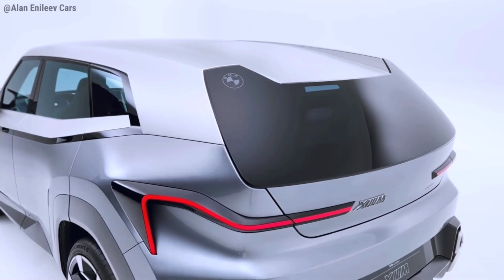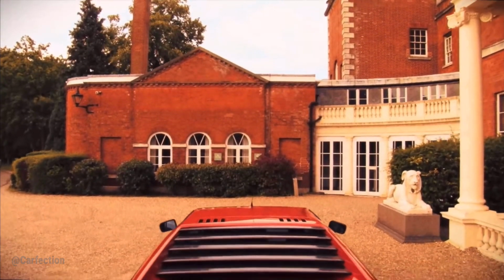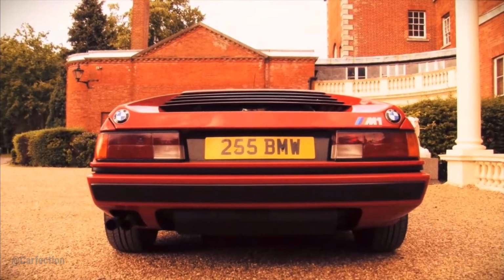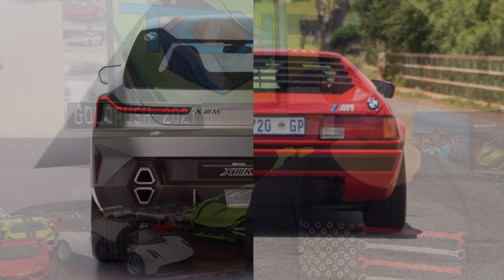Apparently the styling is a tribute to the BMW M1 from the late 1970s, but I can't really see anything that relates to the BMW M1 at all. I don't see any connections in the design between these two cars, and speaking of styling, we will be looking at how the car looks from the interior and talking about the exterior design and I'll give you my opinions in a little bit, but first we have to go over a few things.